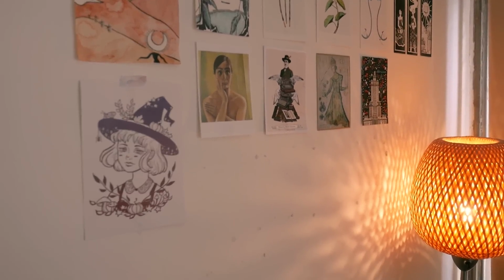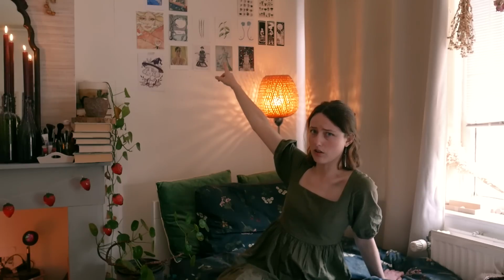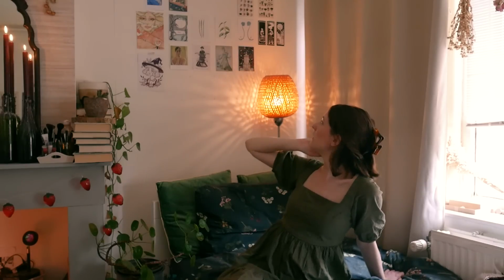Every single time I go on holiday, I like to take a postcard as a little souvenir and I hang it up there. There's also some of my own art up there, but honestly I haven't hung any of my own art up there in years. Maybe I should make something again.